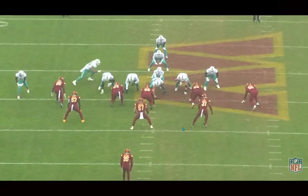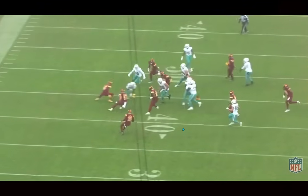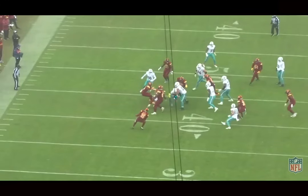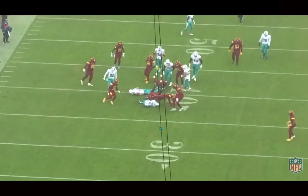That stuff is really, really important, and I think goes kind of unnoticed at times. But that's a really nice run, though. Look how he's able to change directions, bend this back. See the ankle flexion, get down, and then get back on your path, get vertical, and pick up 7 yards on a 2nd and 8, which is huge.